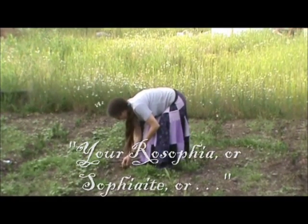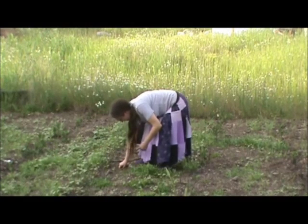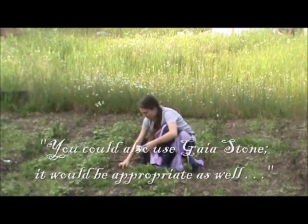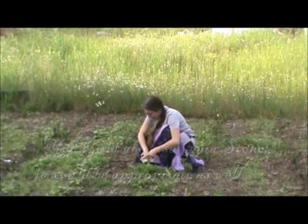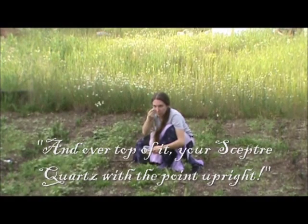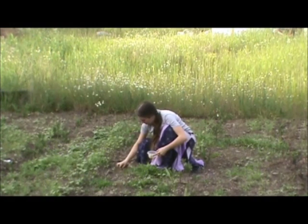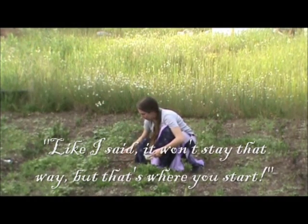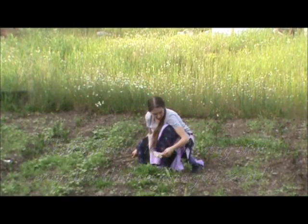Sophia or Sophiaite, or you can also use Gaia stone, it would be appropriate as well. And then over top of it, your scepter quartz with the point upright. Like I said, it won't stay that way, but that's where you start.